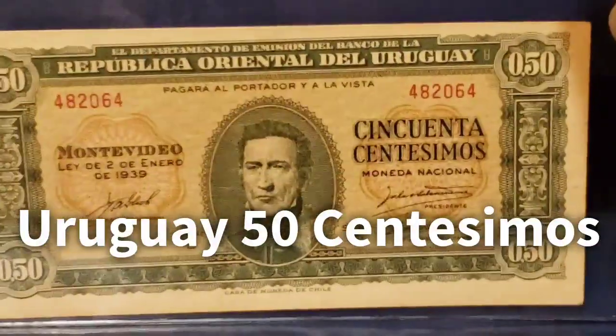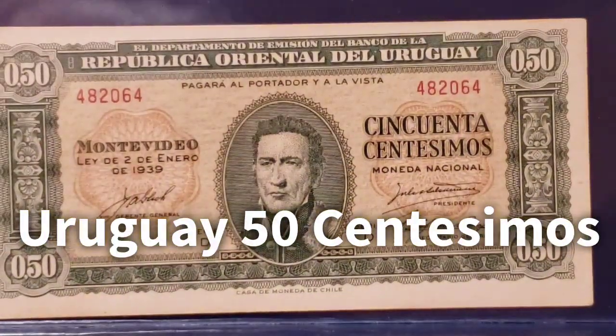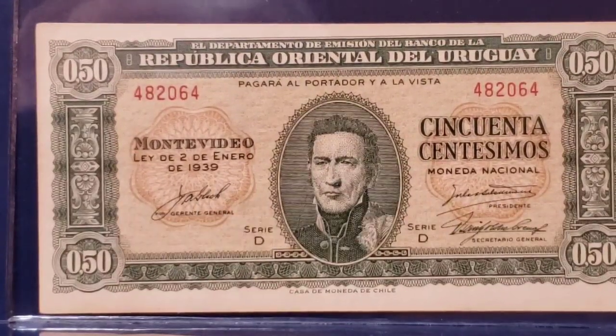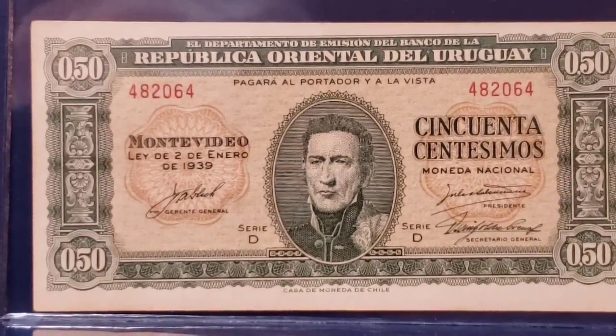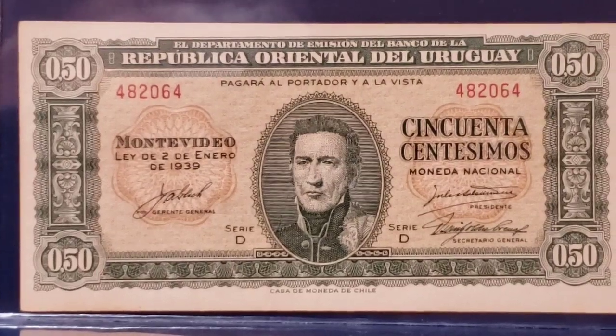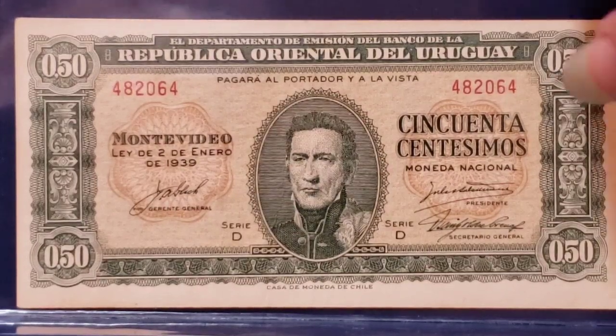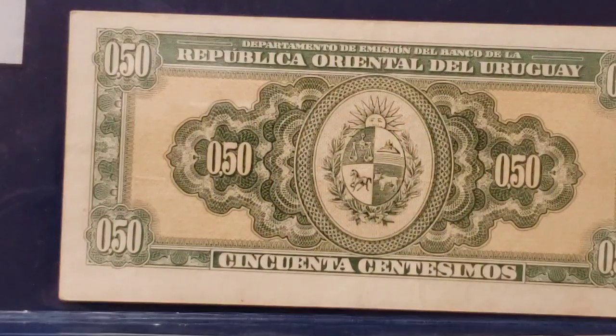And finally, representing South America in this short video of cows on banknotes, we have this 50 centésimos from Uruguay. This is one of the older notes, and I was at a loss of if I was even going to find a note from South America. You would think it would be easy to find one from South America, and I'm sure it is. It just wasn't convenient to my hand at the time. Until I got to Uruguay and noticed.